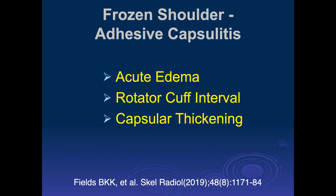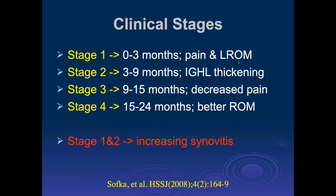So what we really look for, in the acute stages anyway, is acute edema around the regions of the anterior and inferior capsule. We looked at the fat within the rotator cuff interval, and we looked for capsular and medial collateral thickening of the middle glenohumeral ligament. The middle glenohumeral ligament is what I was trying to think of. Here we go.